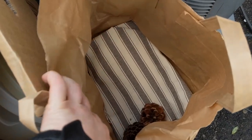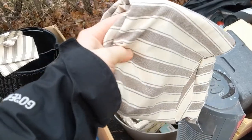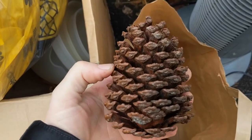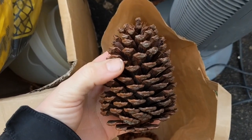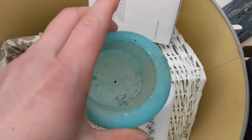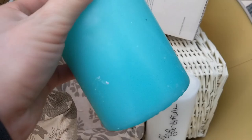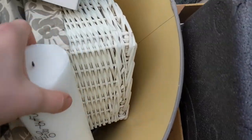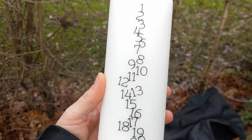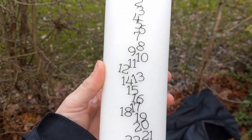Oh, looks like a bunch of maybe some more fabric. Oh yeah, we'll be keeping that. Can always use some more fabric. Pine cone? To be fair, it's a very pretty pine cone. There's some nice wicker containers here. Ooh, and some candles. Those look like they're still in good shape. Oh, an advent calendar. I mean, I guess we could count down from February 1st.